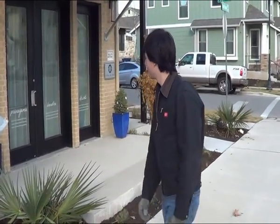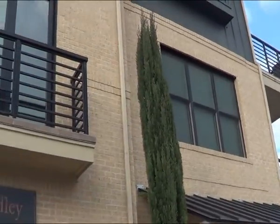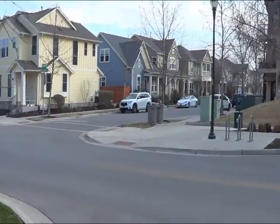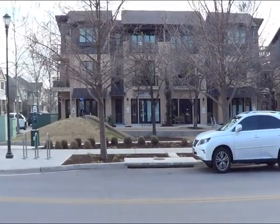A nice feature of the Mueller area is all these nice little shops in really, really close proximity to all these residential areas. I don't know what most of these shops are, but there's a dentist right across the street, there's a child care place here. Really contributes to this idea of the 20-minute city. Everything's within walking distance of where you live. You can walk places, you can bike places.